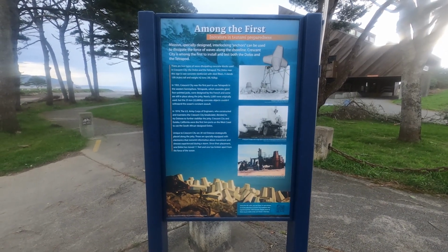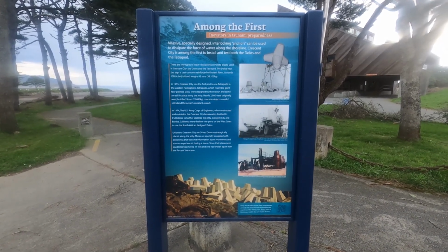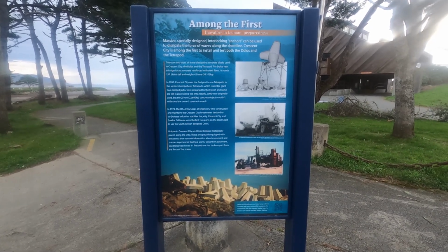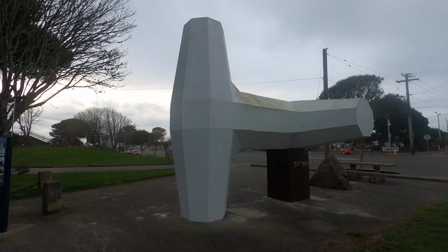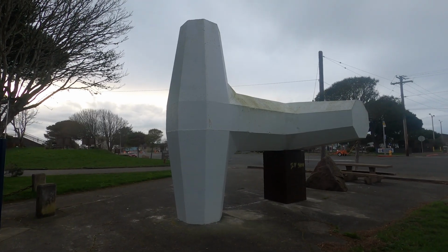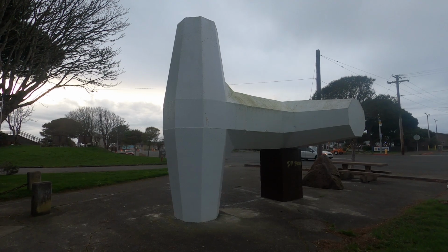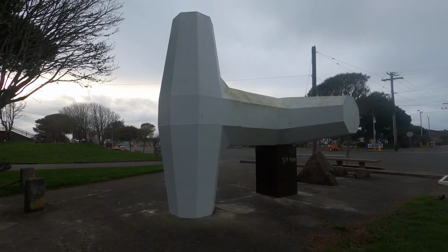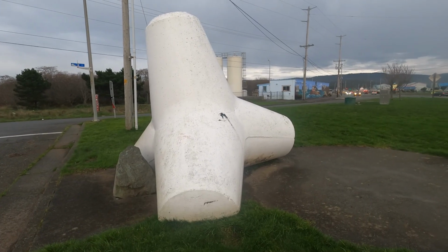After leaving the 3rd Street access, I walked around a little bit more, and I found these exhibits of the concrete barriers that we saw out on the jetty. This one's a dolus, and the other one that you're about to see is a tetrapod. Crescent City was one of the first cities to test them on their jetties.